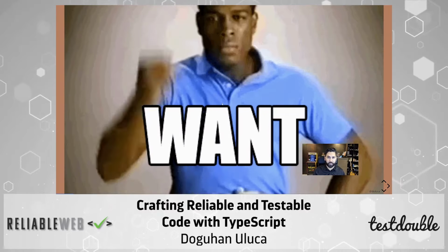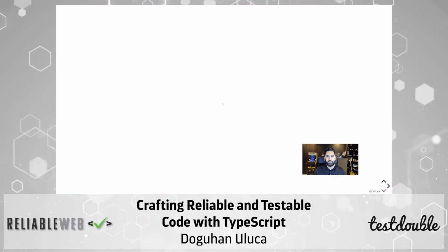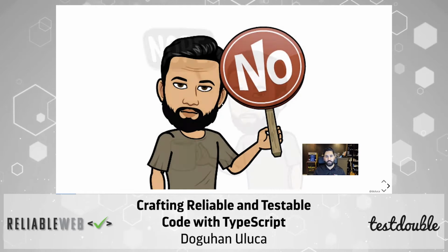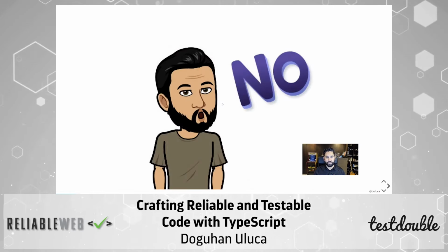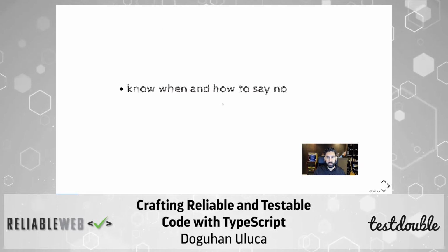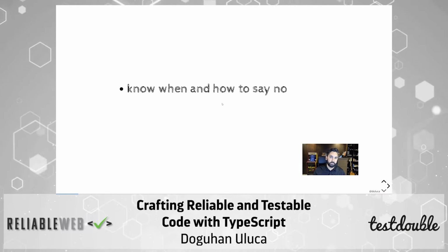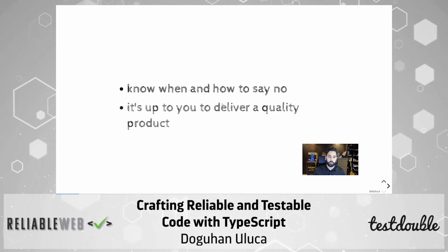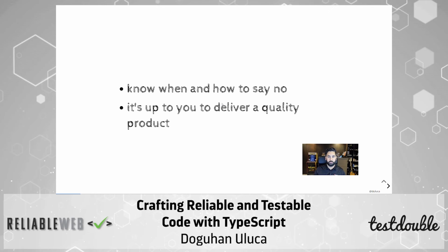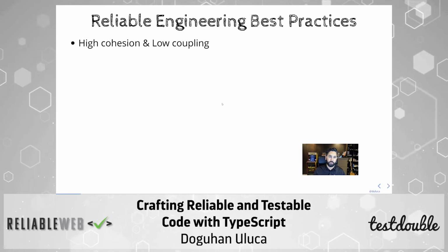Your clients, your bosses, they're going to want features. So you have to learn how to say no and put up a different no face from day to day, because you can be the best engineer in the world, but if you don't know how to say no, then you're not going to be able to really deliver quality work. So it's up to you. Keep that in mind as we go through these best practices today.